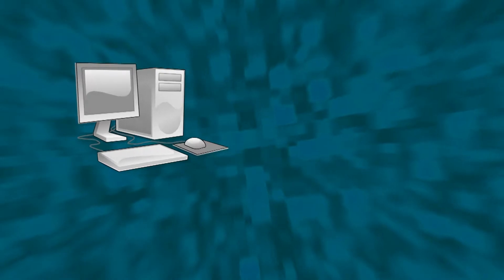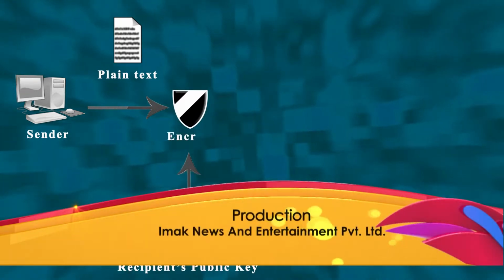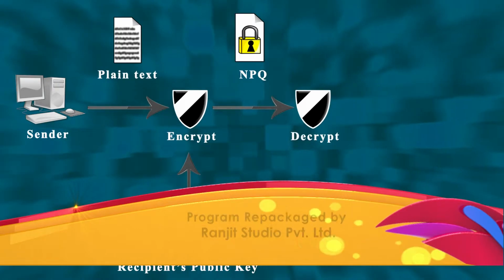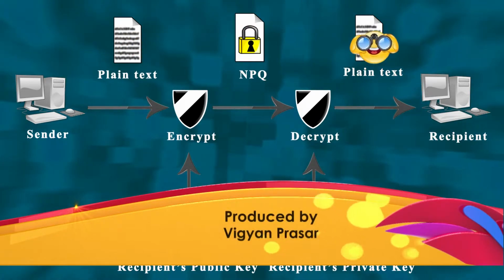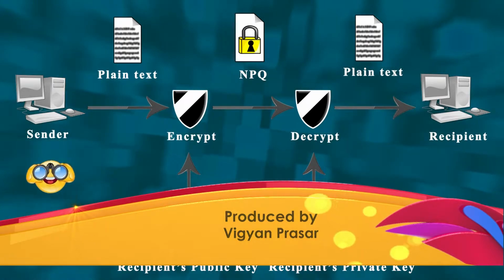Putting aside Bharat and Ahana, what does this mean to us? When we send private information out, it gets encrypted as it travels, which means that it travels as NPQ. Only the intended recipient, who has the key P and Q, can decipher this information. And so, no spy will hopefully get their hands on any information.